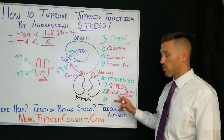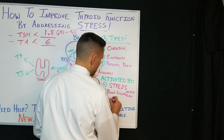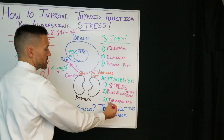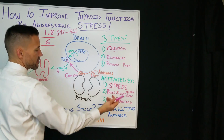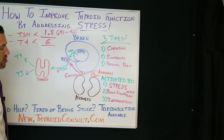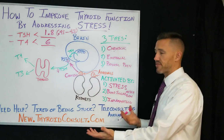But stress plays a role. So these are the types of stress. Blood sugar plays a role. And then we've already talked about it a bit. Inflammation plays a significant role, because remember I said that chemical stress, which can be inflammation, your body will make cortisol because it's anti-inflammatory, and it can disrupt this physiology, and you can end up with some significant problems here. So what do you do? What do you do, right? Well, first of all, you figure out what's going on. You have to look at these things, right?